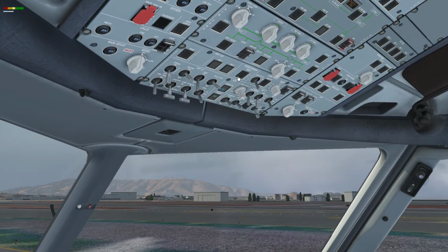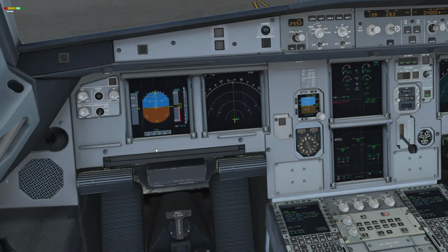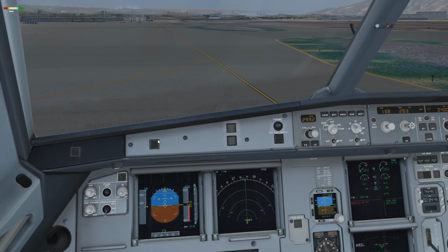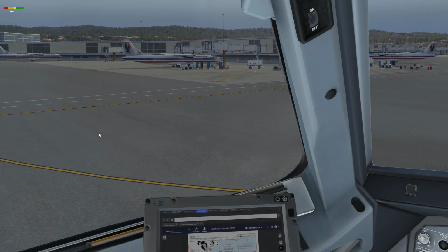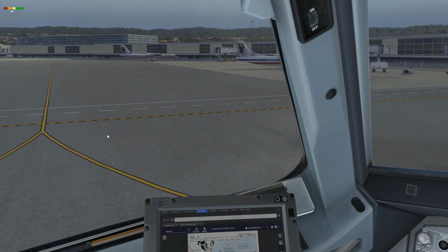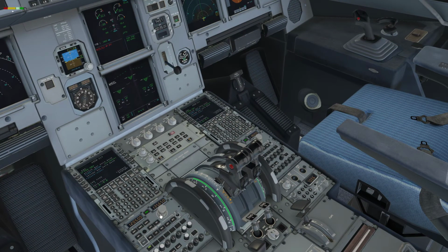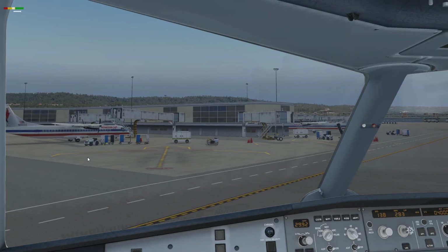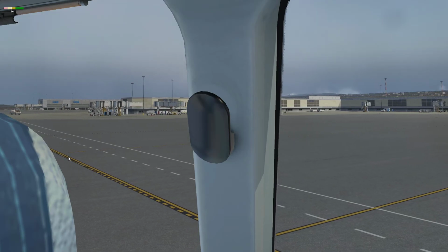60 Delta Mike, contact Albuquerque approach 123.9. I'm supposed to be monitoring ground 0.8. Let me get over there. Clear right. Clear left.